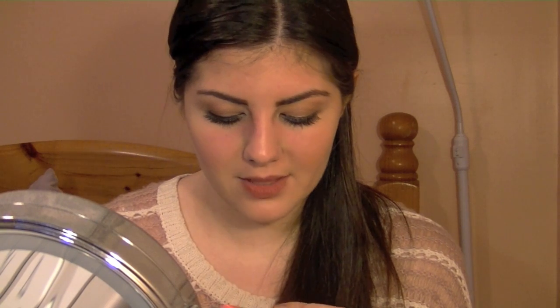So once that's filled in, I'm just going to take some lip balm. This is Maybelline's Baby Lips in the colour flavour Smoothing Cherry. And I'm just going to put that on my lips. And there you have it, a nice natural Elena or Nina Dobrev look from the Vampire Diaries. So let's move on to hair.